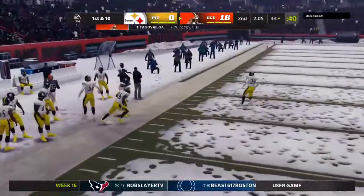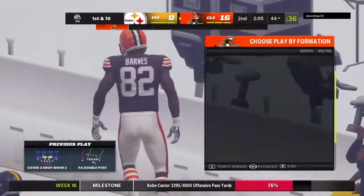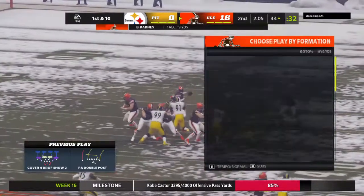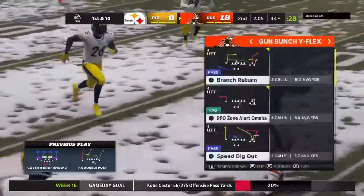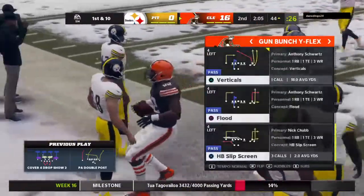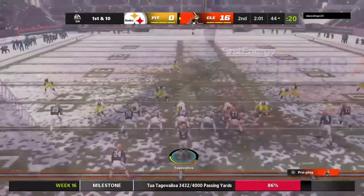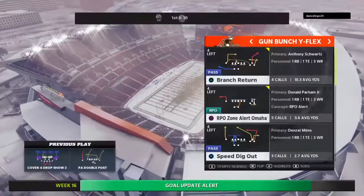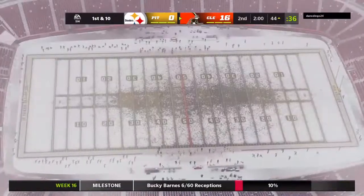A good start to the drive. Here's that's caught out on the left side. And he gets us to the other side of midfield across the 45 before going out. I love that play because in the snow you think run, run, run. Big passing play there. And defenders hate it, especially in open space, because trying to come under control, break down, and make a tackle in the open field, difficult in normal conditions. In these conditions, almost impossible.